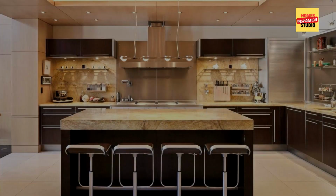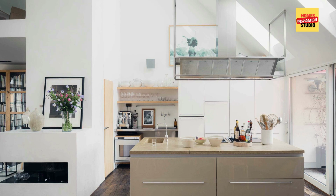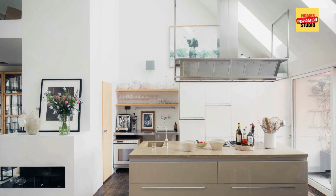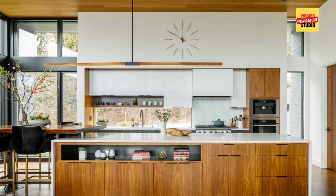4. Multifunctional kitchen islands. The kitchen island is no longer just for prep work. Consider incorporating seating, a built-in sink or cooktop, or even a hidden wine fridge to create a truly multifunctional space.